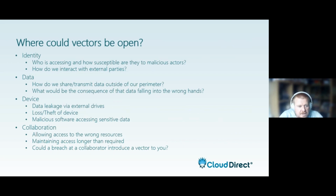We're looking at how we can share and transmit data outside of our perimeter. So if we see Microsoft 365 as our environment, are we giving people the ability to send links so that we're keeping that data within our control, or are we sending that out as an attachment on an email? Are we educating people on how best to share that data and how best to make sure that we're keeping control of it? And if we are allowing it to be sent out, are we protecting that with sensitivity labels?